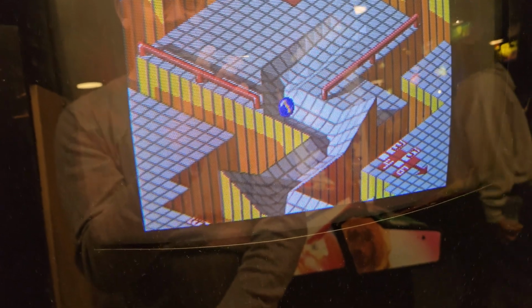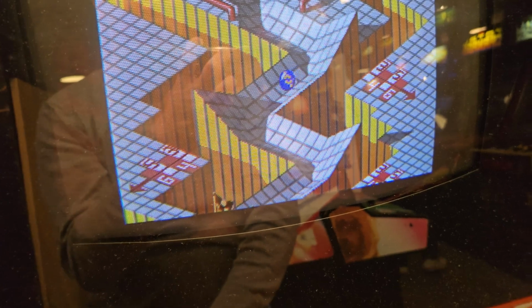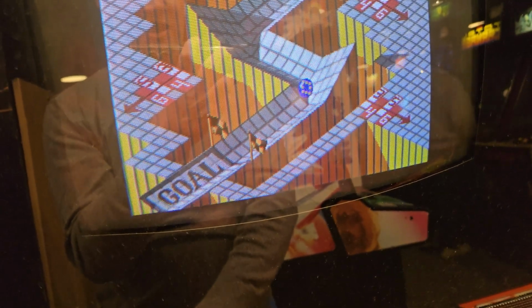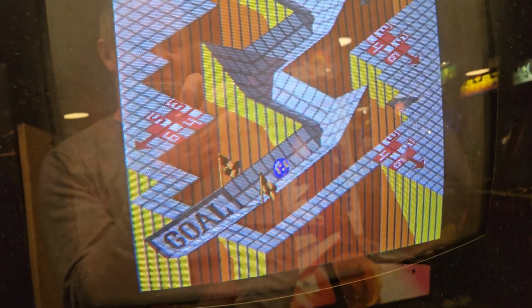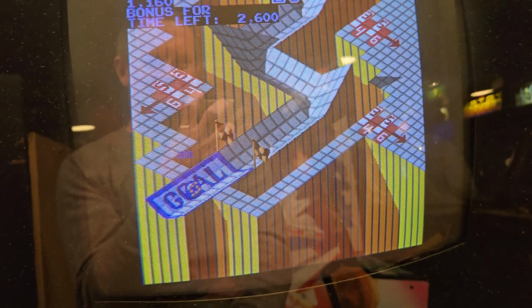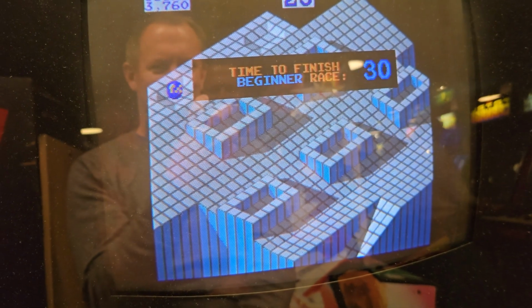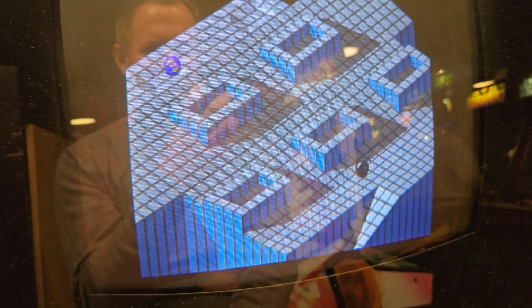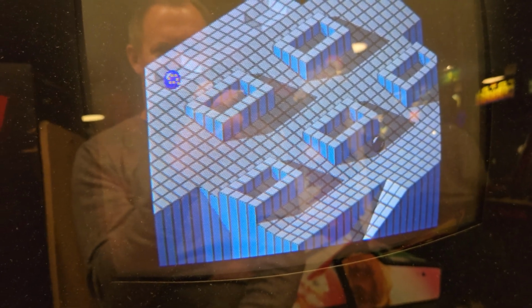The level looks like it's about the same as on the original NES, at least the one that I played. I don't know which came first, the arcade or the NES. Leave me a comment, let me know. But the one I definitely played first was the NES version. Looks like I almost made it. Yes, I made it to the goal. Yay. Yeah, the levels are definitely about the same here. And of course, that first one's just kind of a little primer. It gets much harder after that.